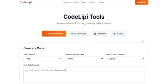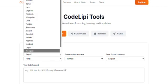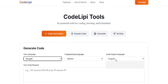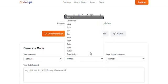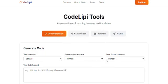First tool, code generation. So let's say I want to create a code in Python in Bengali to make a program that checks if a number is prime or not. So we'll select the language as Bengali. There are more languages that you can see on the screen here. Okay, and then we can get the code output language in either English or Bengali, and we have selected the programming language out of these to be Python.